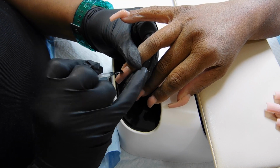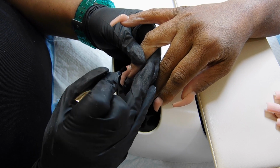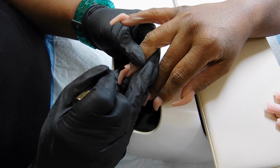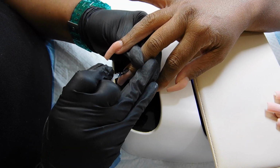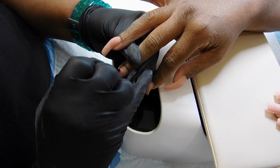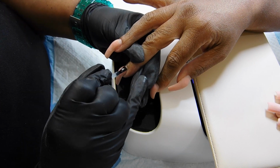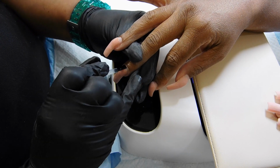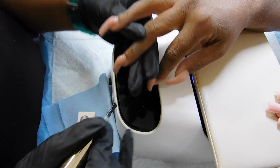All right, so I'm going to go in and do what I always do. Of course, you guys have seen that I'm using the No Lift Primer. I actually purchased that from Amazon, and I've been using that ever since on my clients, and I've been getting great retention for them. And I use it on myself as well, and I get great retention on my nails as well.